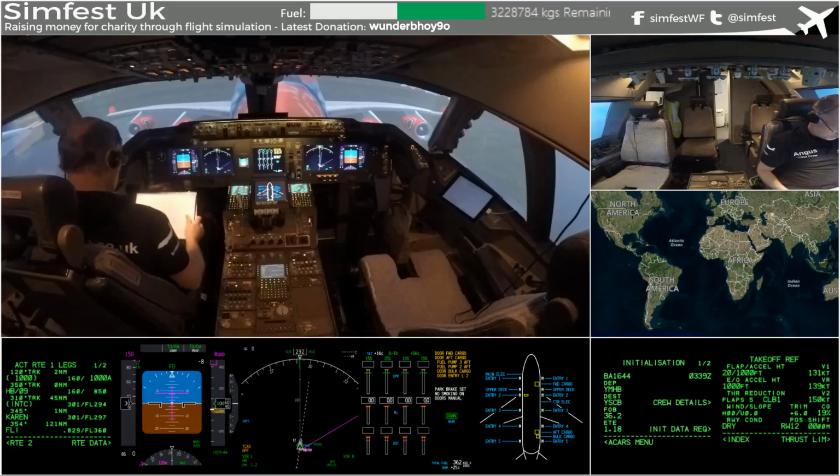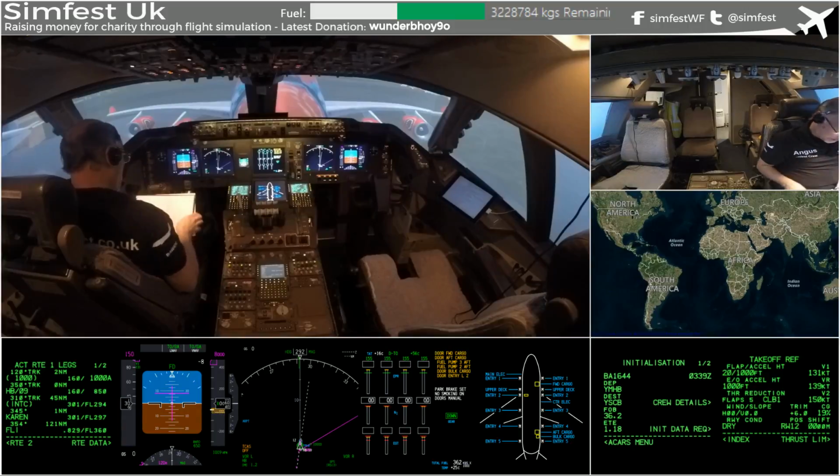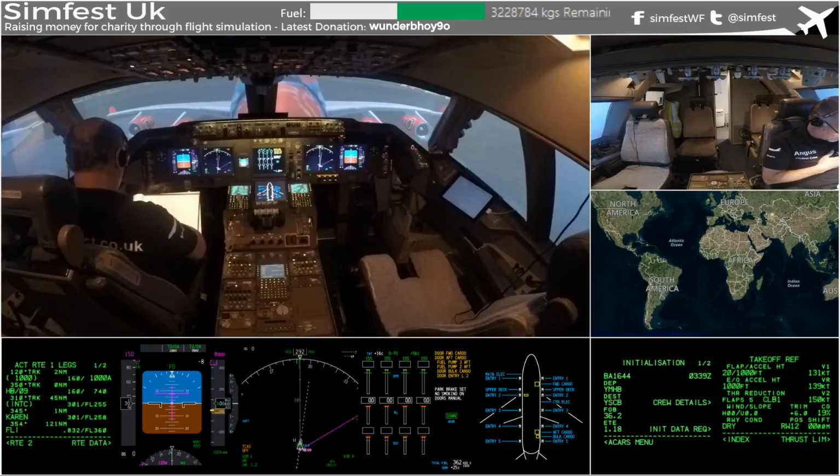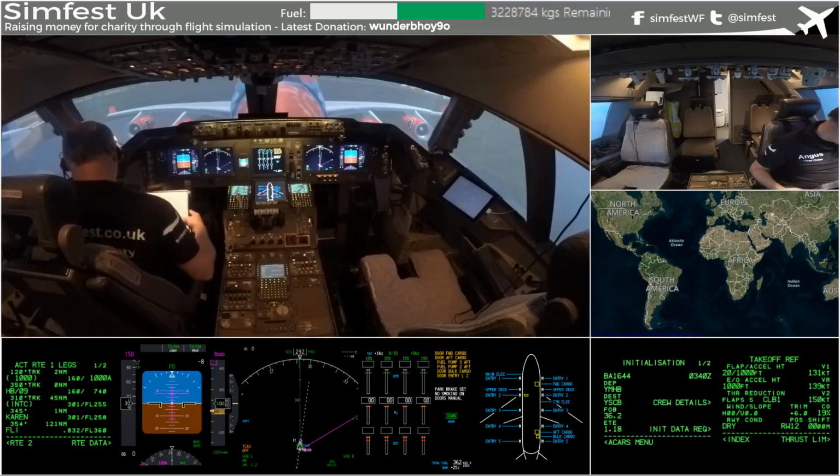The routing over to Canberra is on the Karen 5 departure, Jet 163 Charlie Bravo, Hotel 65 to the Razzie intersection, and then the Raz 3 Papa arrival into Canberra. Cleared initially to 8,000, a squawk of 3041 is set in.